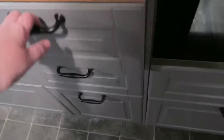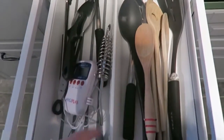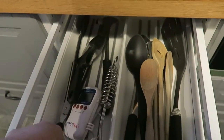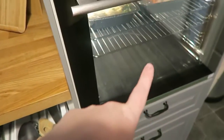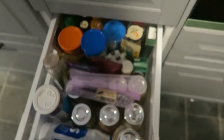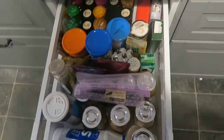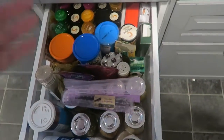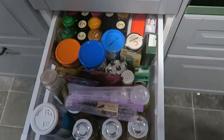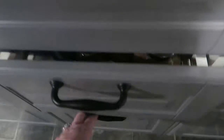Then in here we have the kitchen utensils, so we got some inserts for that. This is what we use for cooking here, and I've put the pizza cutter because I figured that I'm going to take the pizza out here, probably onto there, and cut it there for the boys, or for us really. Spices I haven't changed. I think for the minute all the space is used, I can see everything. So even if it doesn't look very pretty, I'm just going to keep it like that.